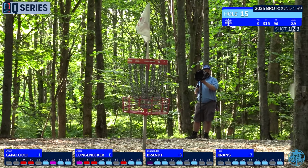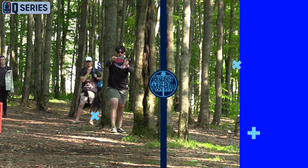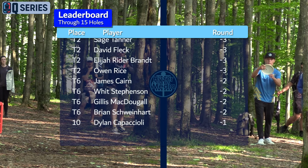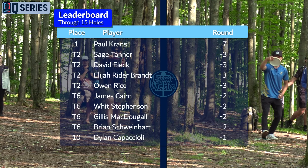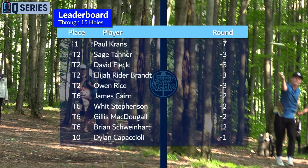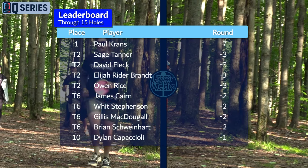And that gets Dylan under par as well. Oh, we get a double header of some big putts as we check in on our leaderboard. Paul Krans still kind of running away with it with that -7 hot round, closely followed by the rest of the field.